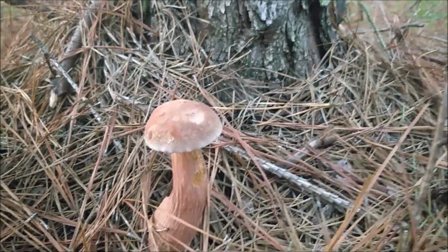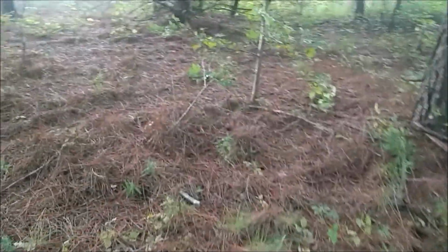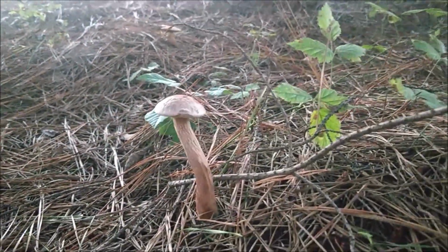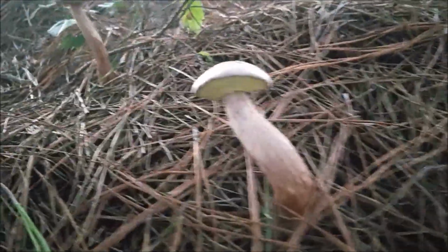I'm going to leave these guys alone and see what it looks like 24, 48 hours from now, if I remember these spots. And my eyes did not deceive me. I think further here you might have a couple more hiding out. Yep, here they are. Brand new. These guys are brand new. Tiny fellas. Just coming out. Well, let's see what you guys look like in a day or two.